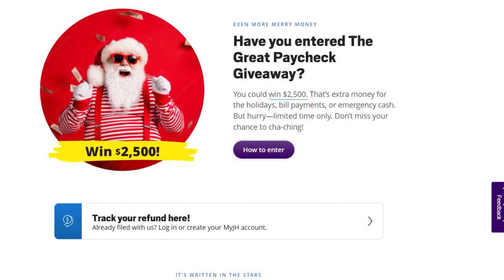And Jackson Hewitt is also really great in terms of streamlining the whole process for you, from the time you actually file your taxes to the time you receive your refund.